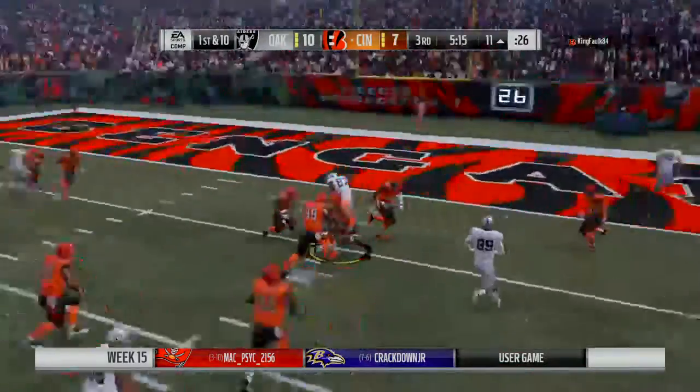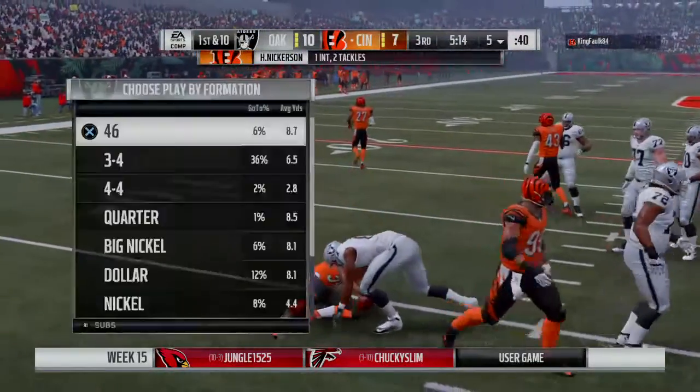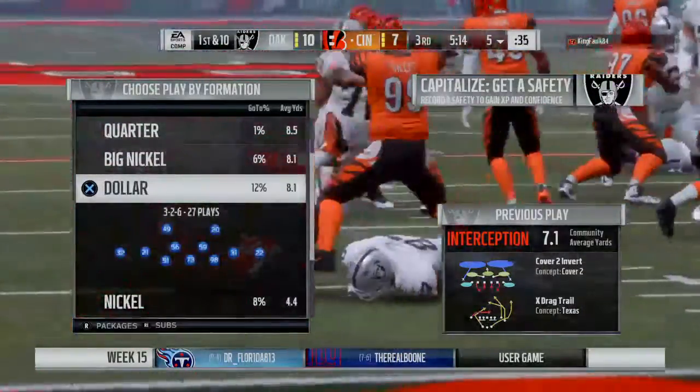Carr now on first down. Into double coverage, and it's intercepted. Picked off down near the 5. And a big turnover there as his guys will get the football back.